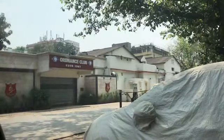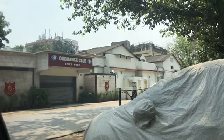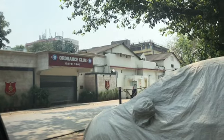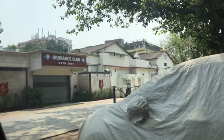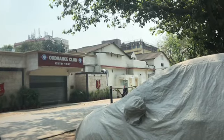So this is the Ordnance Club here, and I think we're on a red herring. We came down here, we can't get in anyway, but I just don't recognise any of it. So I think we give up on that, and we're off to Tolly Gunge now.